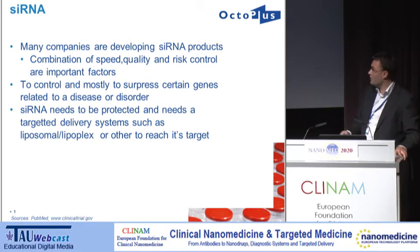As we all know, sRNA needs to be protected against RNases, but also needs a target delivery system such as a liposome or lipoplex system. And I've heard many others that I've not heard of before.